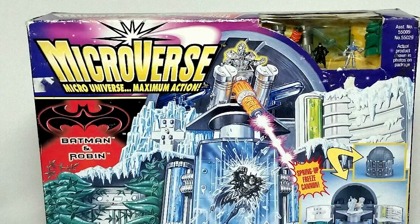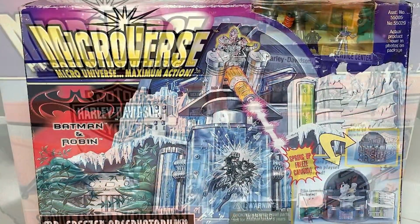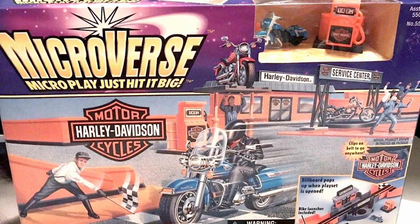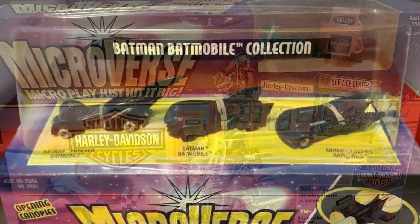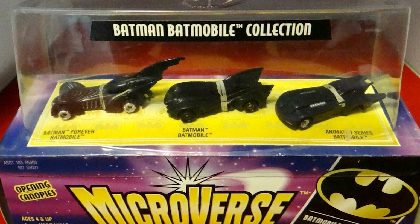In 1996 and into 1997, Galoob's Micro Machines faced their toughest competition yet. Kenner, as part of Hasbro, put out a line of branded micro vehicles and playsets called Microverse. Featuring toys from Superman the Animated Series, Batman and Robin, Transformers, Beast Wars, Goosebumps, Jurassic Park, Harley Davidson, G.I. Joe, and Tonka trucks. Packaging and designs that were almost indistinguishable from the Galoob designs. Hard to argue that wasn't done on purpose. As the saying goes, if you can't beat 'em, consume 'em.